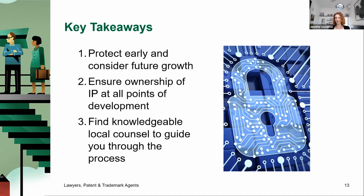Different jurisdictions have different protections, different scopes of protections, different lengths of term, and different timelines for payments. So you'll want to make sure that you have a really good knowledge of what's going on on the ground, not only where you're filing from, but in the countries that you are planning on expanding into.